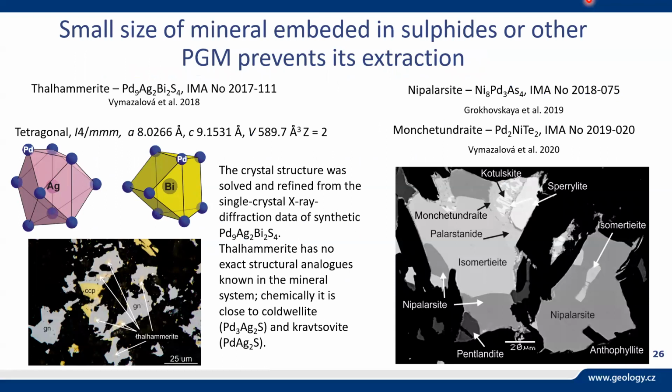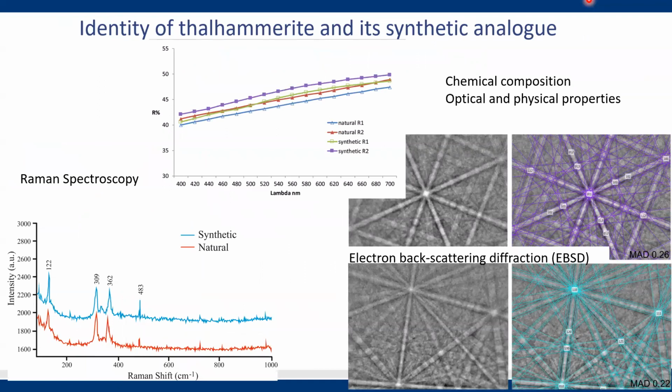Just to give you an example, when a synthetic analog was used in order to describe a new mineral. It was the example of thalhammerite, when we synthesized its synthetic analog, and the crystal structure was solved from synthetic data. And apparently this mineral became quite interesting because it has a unique crystal structure that hasn't been known until now in the mineralogical system. And there are several other such unique minerals among PGM that have such a structure, like luklarisvarite and some other minerals. And in order to prove the identity of the synthetic and natural material, we of course need to have identical chemical composition, optical and physical properties, crystal structure, and in some cases, Raman spectroscopy may help to prove the identity.